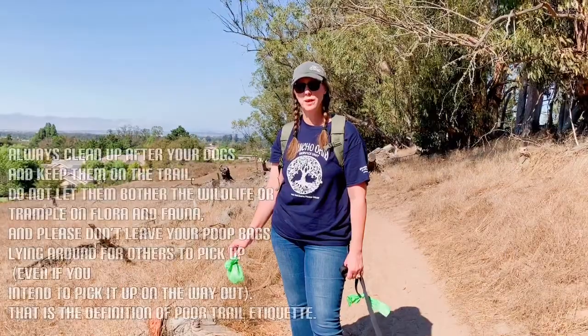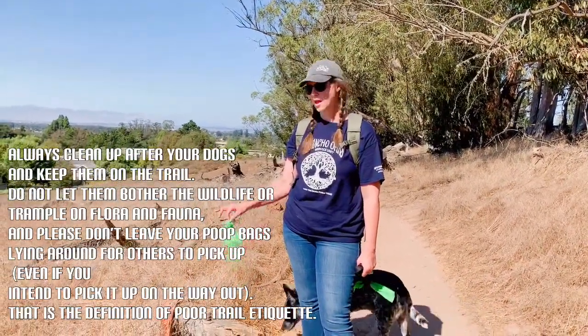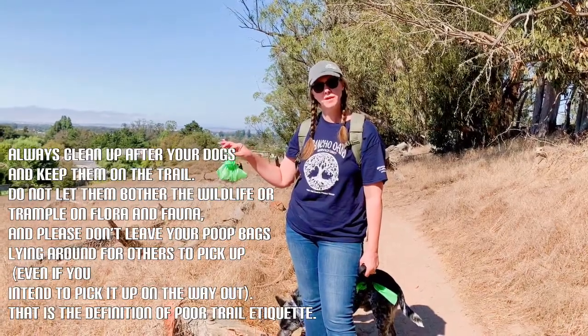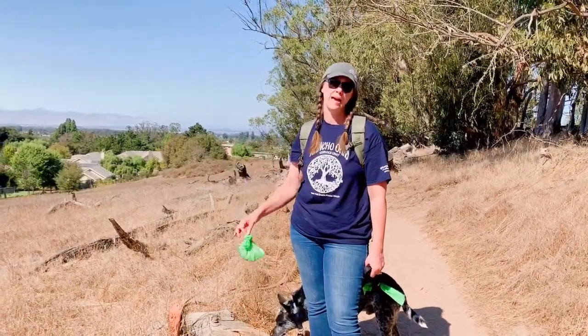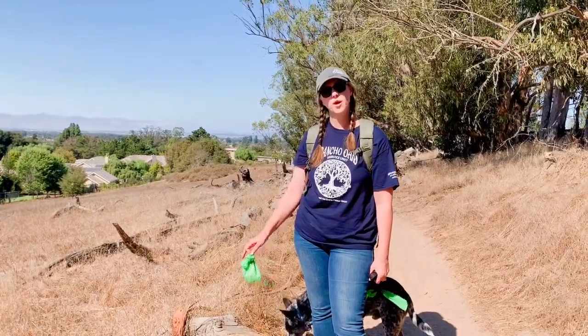Being a responsible pet owner means that when your dog uses the restroom out on the trail, you're going to want to pick it up with a bag, and you're going to want to pack it in and out with you. Don't leave it sitting on the ground for other people to pick up.